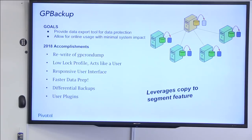In Greenplum, we also have copy to segment, which means go to all the parallel segments, and instead of bringing the data back to the master, just have it be exported locally. So you can issue a copy command from the master, but it will actually be exporting locally in parallel to all the segments. This is a way for us to run a valid SQL command with ACID semantics, but to have the data exported to the local file system in parallel fashion.